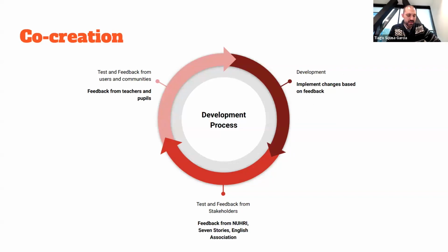At the same time, we set up a process of co-creation. This is because from the start, we were keen to involve everyone from the stakeholders to the actual users. It's a fairly simple circle to understand. We develop something, then test it with stakeholders and hear their feedback, that's NURI, the Humanities Research Institute, and 7 Stories and the English Association. We then take it to teachers and pupils, organized mostly by the English Association, with little workshops every now and then. They experiment with what we had and give us feedback, and then we integrate that feedback in the development and go back to stakeholders, back to teachers and pupils, and so on and so forth.